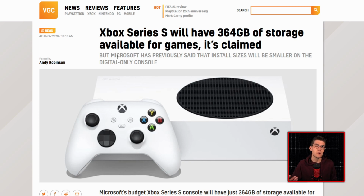And so if you do approach it that way, then you don't really have that much to worry about, because you can play a couple of games at a time, install 4 or 5 games from Game Pass on your console, and then delete them when you're done. If you aren't continually adding more and more to your library, then it's not really that big of a deal.